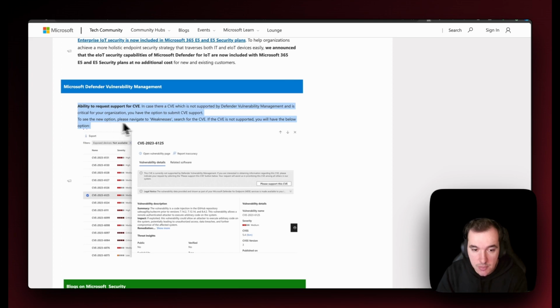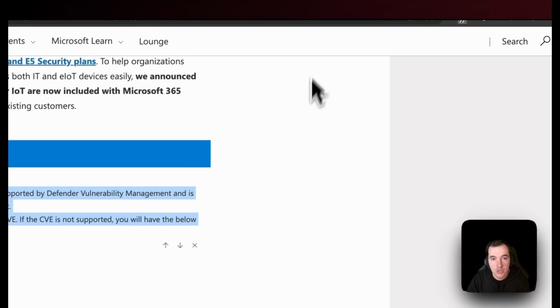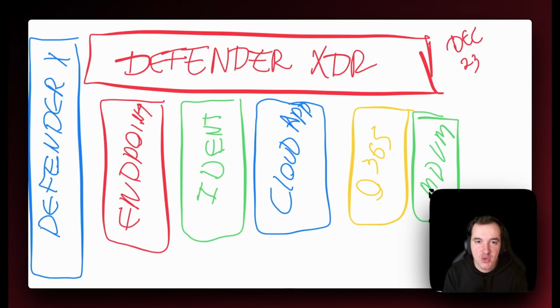So to see this new option, all you have to do is navigate to a particular weakness page within the portal, search for the CVE, and if it's not supported, you'll have the option to support this CVE, such as we can see here on this image from the blog post. So we're going to have a button there to support this CVE. With this, I've run you through some of the exciting news for the Defender XDR platform, some of its capabilities here for the month of December 23.